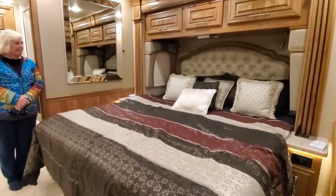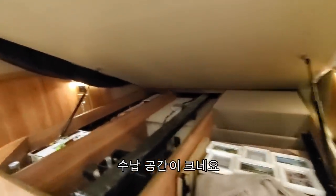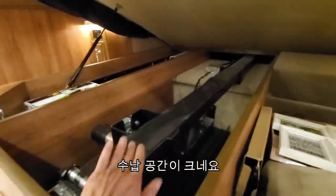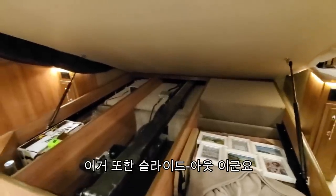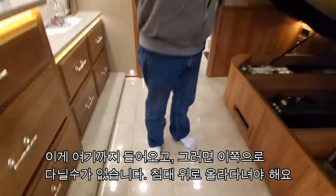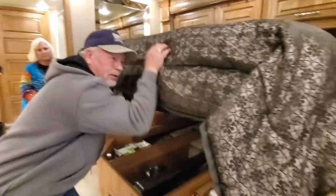It's an air bed. It's king size. And it lifts up. I got storage in there. Huge storage. And what's this? That's for the motor that runs the bed in and out, for the slides. This is also a slide-out. It comes all the way in here. This comes up here and you have to crawl across the bed. You can't get over here unless you crawl across the bed.